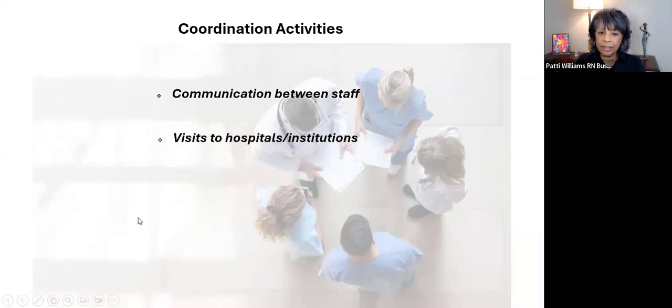And then with coordination, you want to be sure that if it's your nurse or if it's your marketing person, they need to be visiting the hospitals and the institutions and building relationships with them. That is one of the things they're going to do. That's from a marketing standpoint.